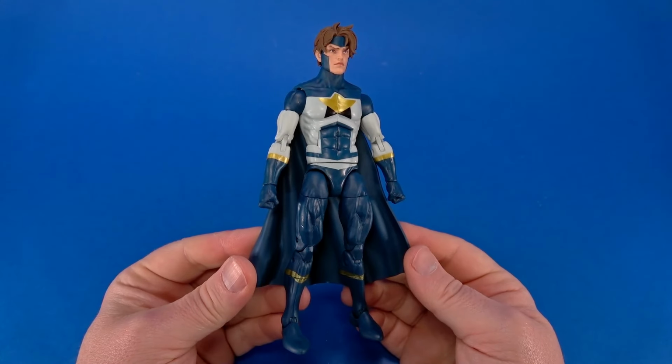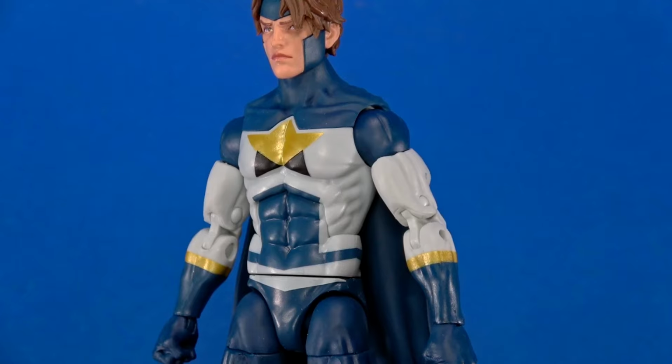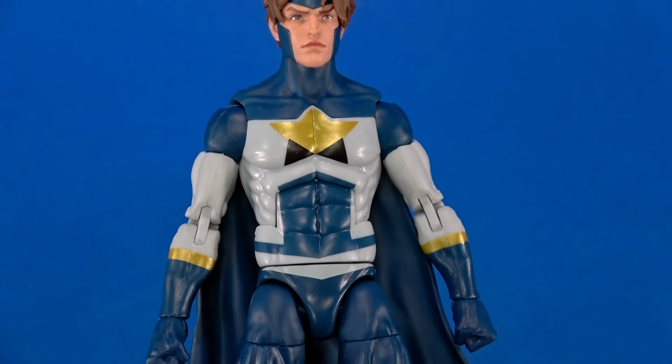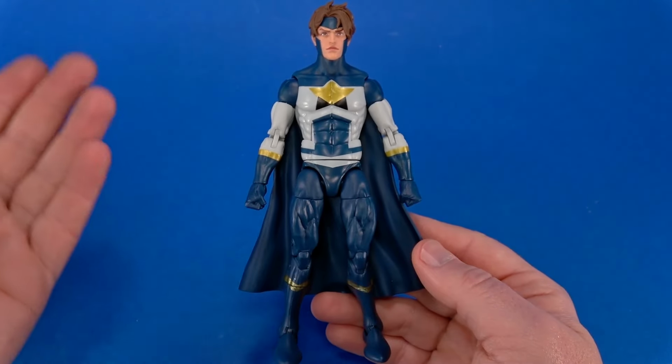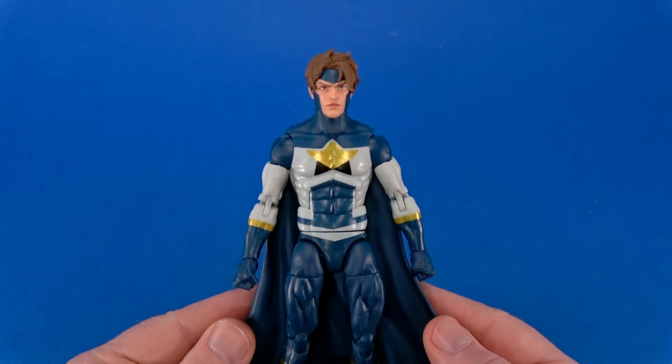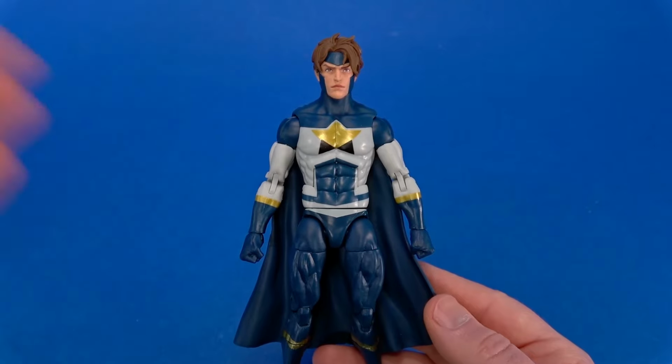For me, Justice falls into the same category as Namorita. I'm not near as familiar with this look as I am with his Marvel Boy look, but this one isn't quite the leap. This is more of an evolution of his costume look. You look at this and you think, oh, okay, that is Vance Astro.